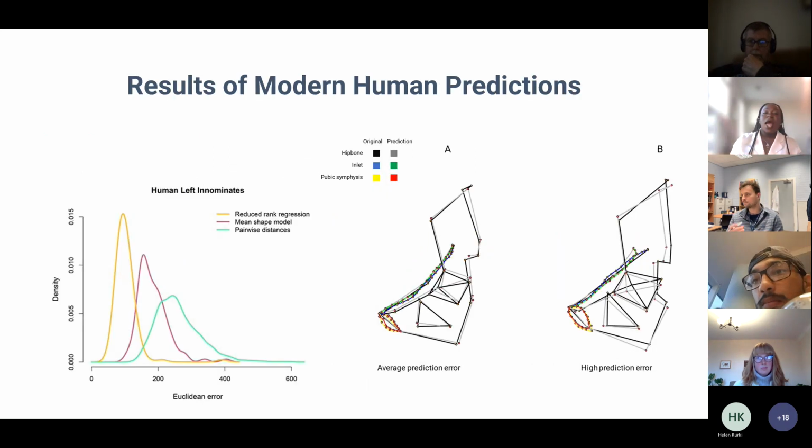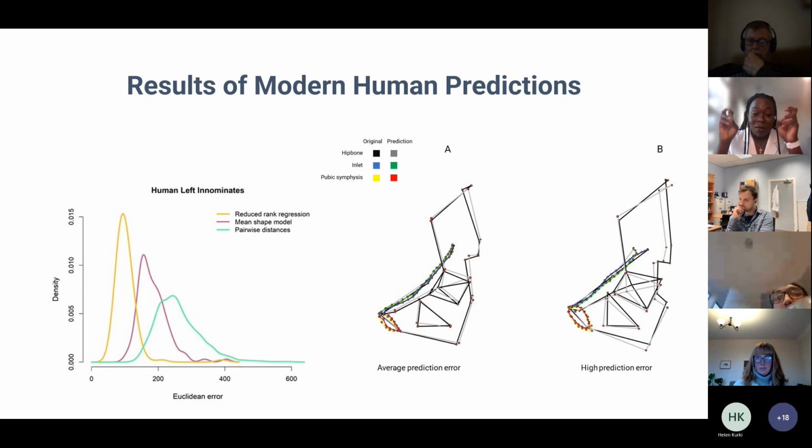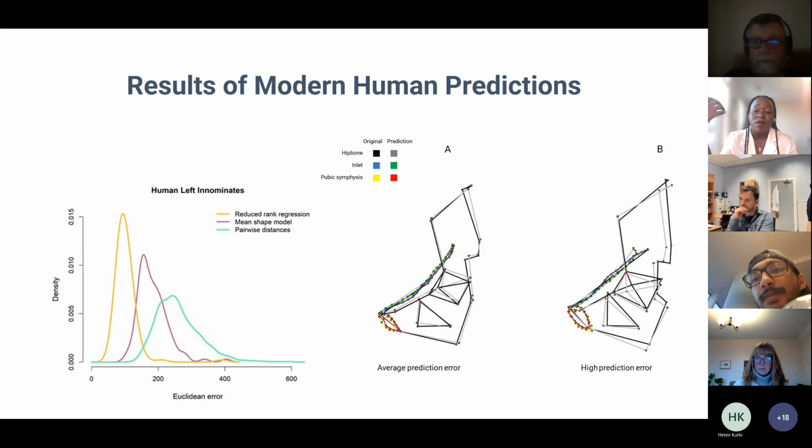And so then I wanted to see how well my model performed. I've trained it on my human data set, and in my human data set, because I know exactly where that missing bone is, where that target is, I can compare the actual side with the prediction from my model and see if my model does a good job. And so what I did was take two individuals out of my sample, which is what you're looking at here.